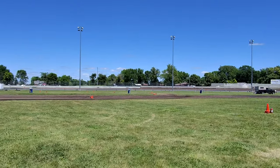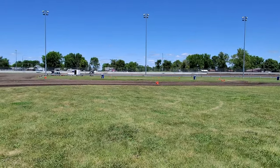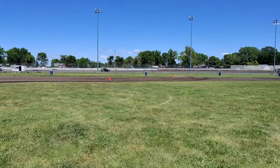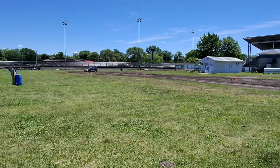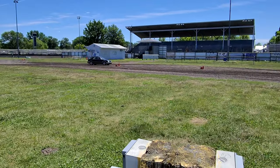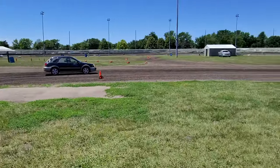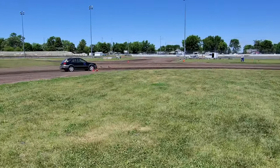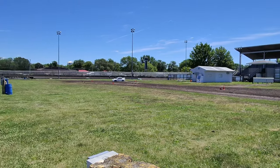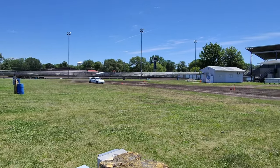Okay, here comes the first car out on the wet surface. Does look like he's sliding around, not getting as much grip as he did before. Now this is much, much slower than before. Also, luckily, a lot less dust. This car was the fastest car, and you can see this car is going much, much slower than it did before.